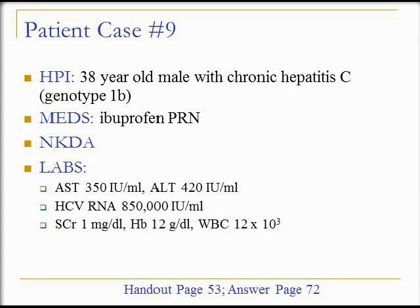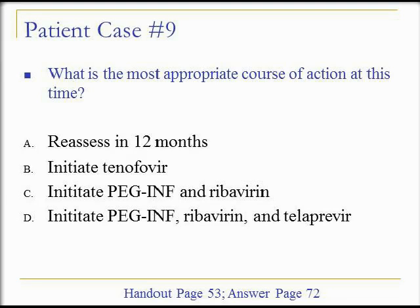In this case, we had a patient with genotype 1B infection. Using some ibuprofen, no allergies, and you can see here that there's lab evidence that the patient has elevated LFTs, a very high circulating level of HCV RNA, and then we can see their renal function and their bone marrow seem to be working pretty well at this point. So what would be the best options for this patient? Reassess, give them tenofovir, peg interferon and ribavirin, or go with the triple therapy, which is interferon, ribavirin, and telaprevir, which is a protease inhibitor.